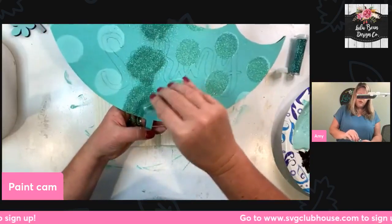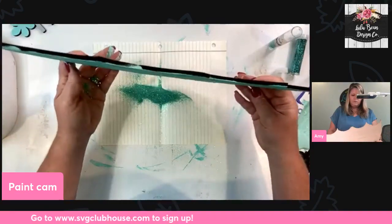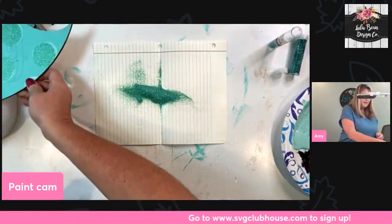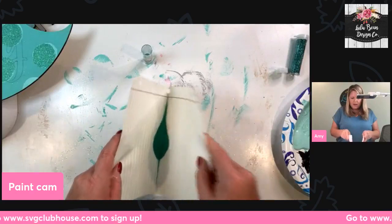And just dump it on there. Go for it. Pretty. So sparkly. I love it. I really like that color. It's like a blue-green. It's got a little bit more green in it than the paint, but I like that.